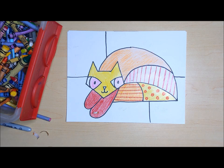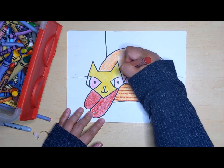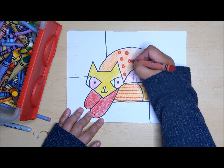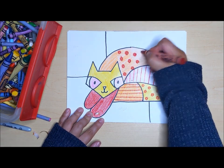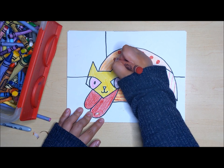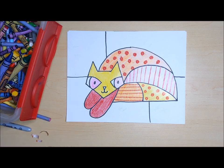So in this orange section, we're going to take a red and we're going to be doing some red polka dots. Same way we did them here, but now in the orange. So we're going to fill our section with polka dots. We can try to make them the same size all throughout. Don't make them really little. Make a circle and then fill it in. Let me add some on this side. And that is our cat.